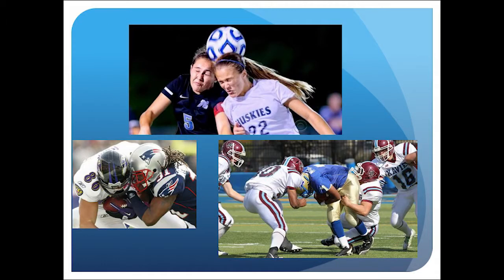So here are some classic examples of concussions. As you can see here, head to head. And what I want to point out here, just deviating a little bit, is there's been a lot of controversy very recently about heading the ball in soccer and what's the appropriate age under which kids should not be allowed to head balls. Some recent consensus guidelines have come out of the AAP that maybe kids shouldn't be heading balls under the age of 11.